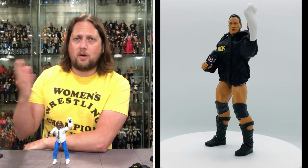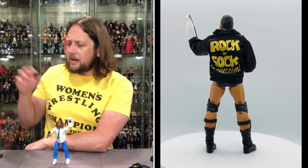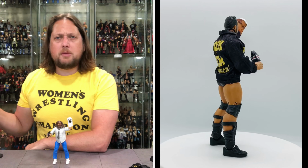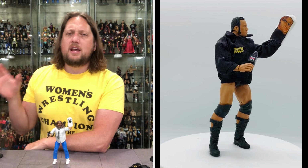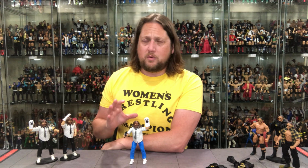Technology has come a long ways in just the last 8 years or whatever it's been since The Rock came out. And then Mankind, these are valuable figures, and a lot of people don't have these, and it's a way for somebody to get Mankind Mick Foley that didn't have these, but then giving a nod to the collectors out there that have these that don't want to repaint, giving us the blue pants on this. I do commend Mattel for that. So a very solid pack. I would recommend picking this one up.